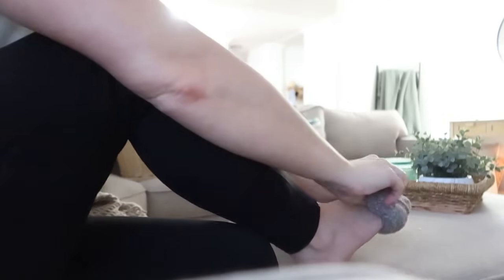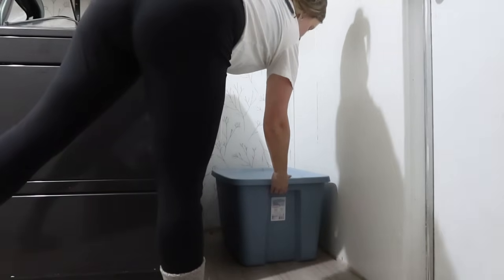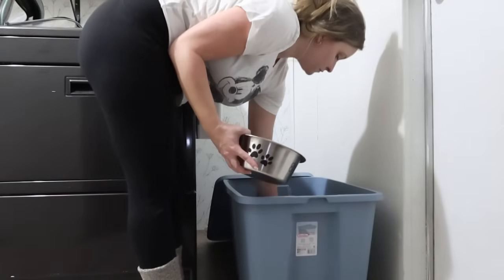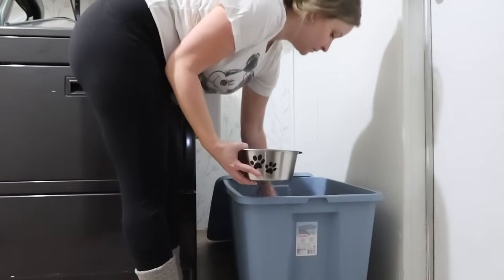And I have to say that nighttime cleaning is probably my favorite time of day to clean because the house is peaceful. There's usually not many interruptions because the kids are getting ready for bed. So it's a very quiet and peaceful time of day to just zone into my cleaning.